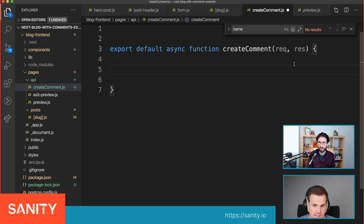So then we can say const brackets, and then the names of the fields that we want, so name and text. Thank you. I was going to have to look that up. And underscore ID. All right. And this is, allegedly, req.body. Yeah.